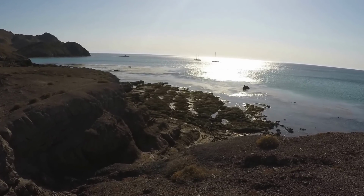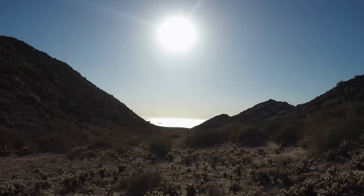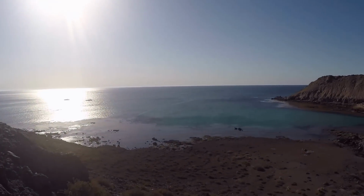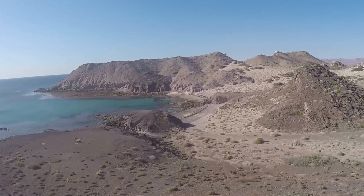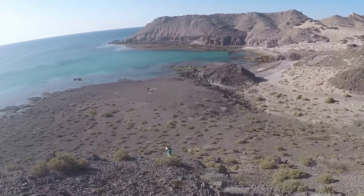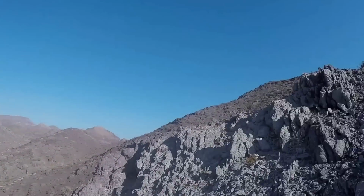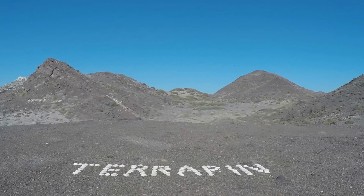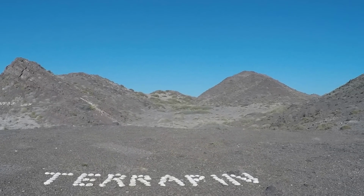If you happen to make it to the gorgeous yet desolate island of Isla Tiburon, be sure to get off your boat and go for a few hikes. Don't be surprised, however, if you come across various deer. Kind of odd, but yes, there were lots of deer on this little tiny island. And be sure to let us know if you still see Terrapin spelled out in shells.